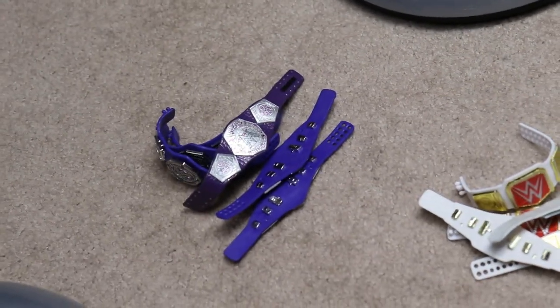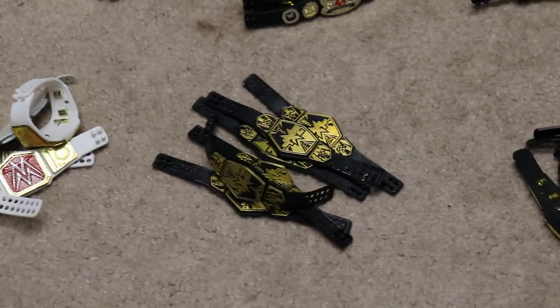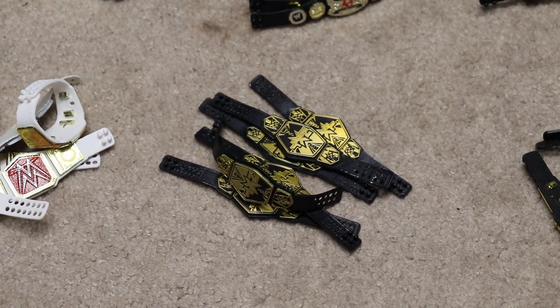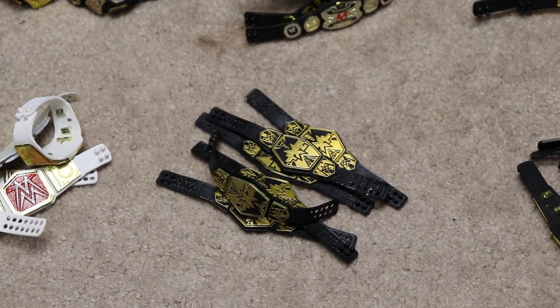Coming back over here, guys, we have the Cruiserweight Championship. I think last year I only had 1. This year I have 6 of them. Raw Women's Championship, I think I had 2 last year, and I have 6 of those now. Older NXT Tag Titles, guys, last year we had 4. This year we have 6, so I increased that by 2. I can't remember exactly what we got between now and then that came with those, but maybe it's the Hall of Champions DIY.